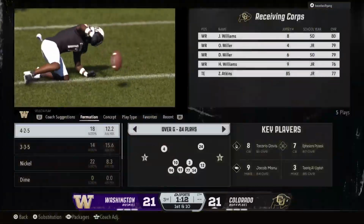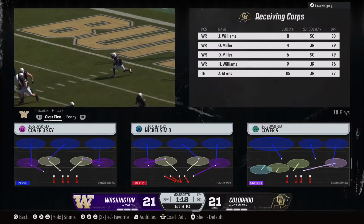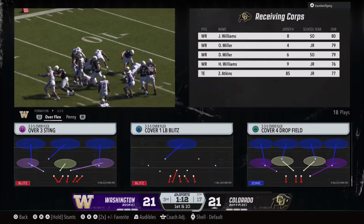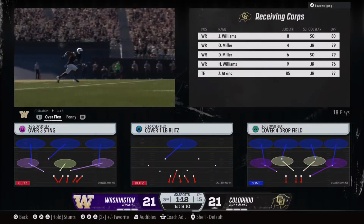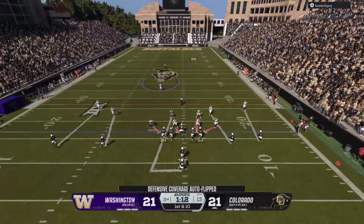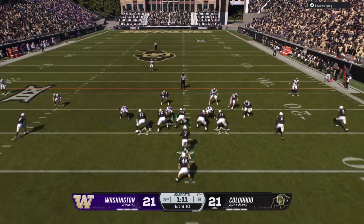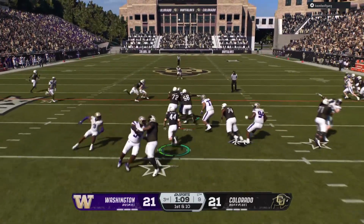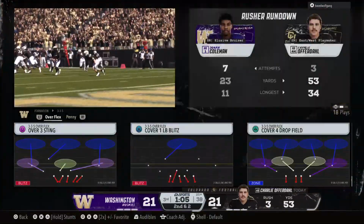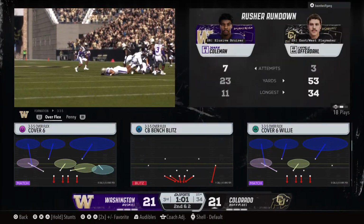Didn't find any crease in that kickoff coverage, and he'll be stopped at the 17. First snap of this drive will come from their own 17. Trying the left side. May not be the most memorable play of the day, but it's important as he gets them out to the 25-yard line.